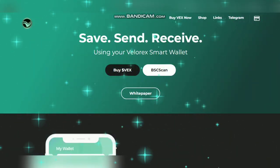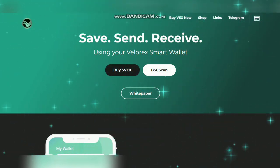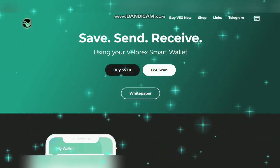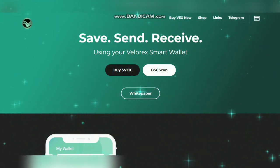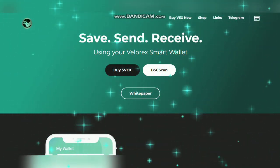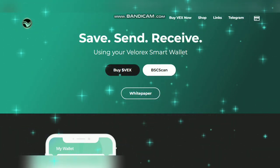Velorex token: save, send, and receive using your Velorex smart wallet. Click buy VEX to buy our token. If you want to see our BSC scan, click the link and check out the white paper to know more about us.